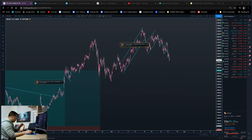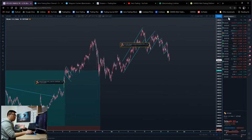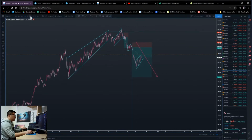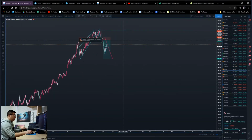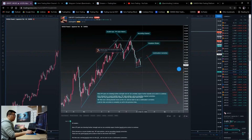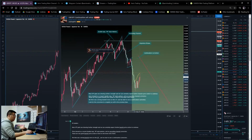Pound yen, I already went over, but we can quickly jump to that. So pound yen, looking for downside, right? It is clear that we have that M style pattern, double top, impulse down, and pretty much just looking for continuation. This is pretty much what price is doing. And I mentioned there's a continuation correction here as well. So impulse, correction, looking for the next impulse down, which is what I would do.